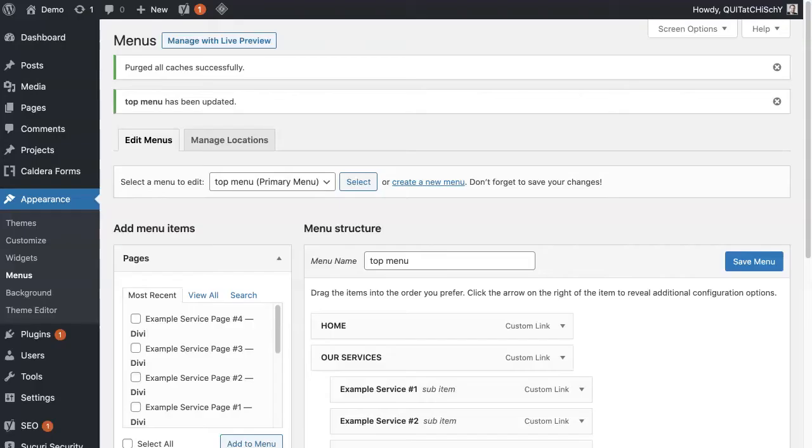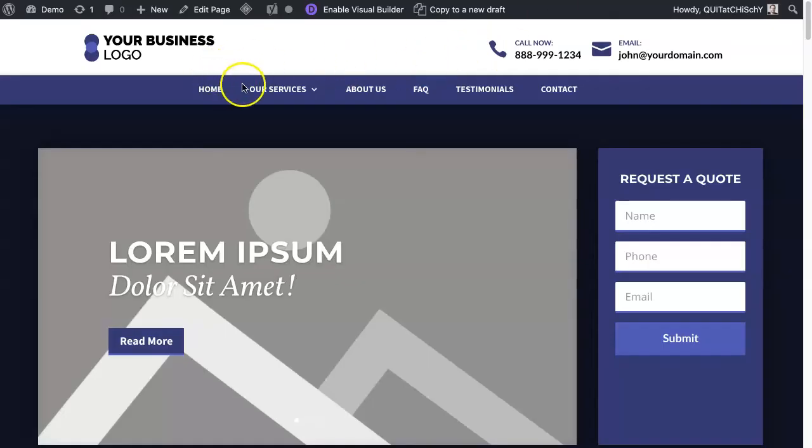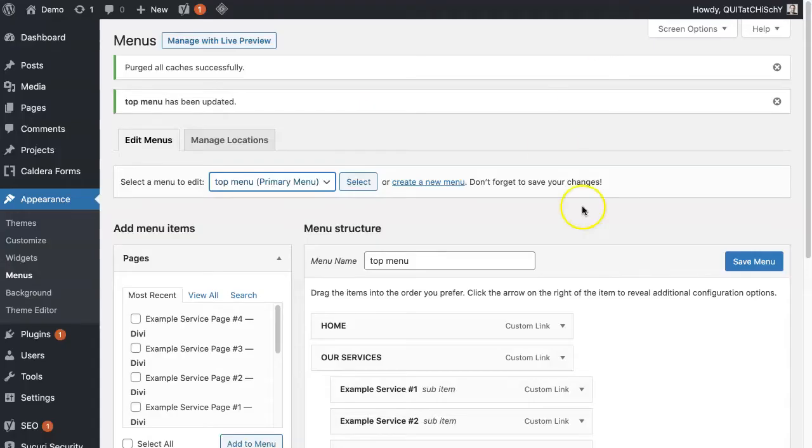But let's actually take a look at how to edit the pages that show up in your main menu. So to get to the actual menu section, in the back end of WordPress, you just go to Appearance and then Menus. And you'll be able to select the different menus to choose from. So for this one, we're going to look at the primary menu, which is this very top menu up here.